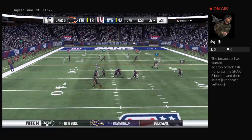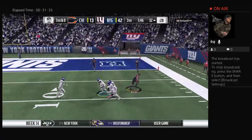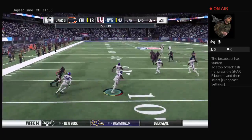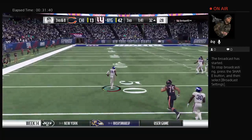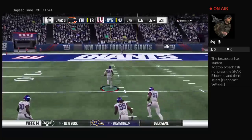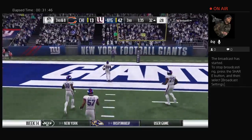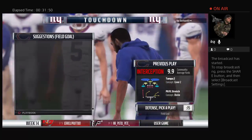Now it's Trubisky. Being chased out left. And for a 3rd time tonight, he's intercepted. Picked off by Eli Apple. Accelerating, and off he goes. And he will bring it back. It's a pick-6 and a Giants touchdown.